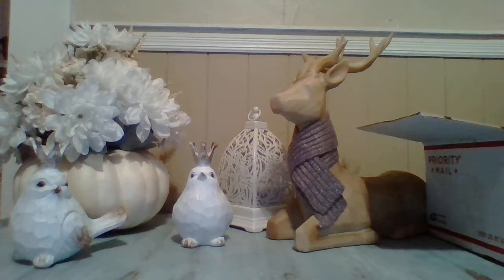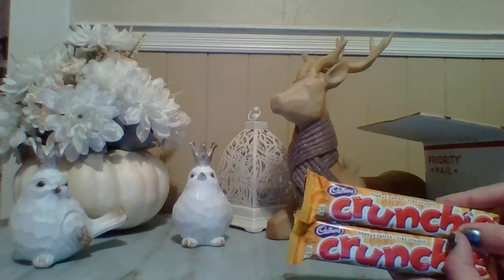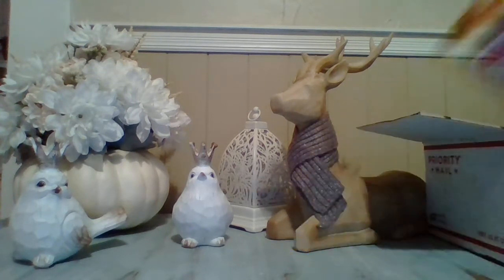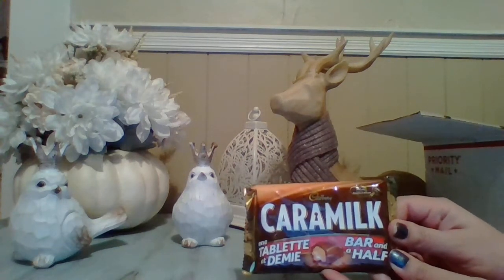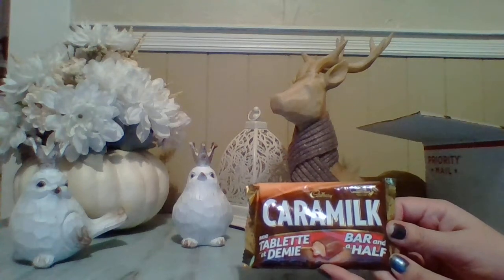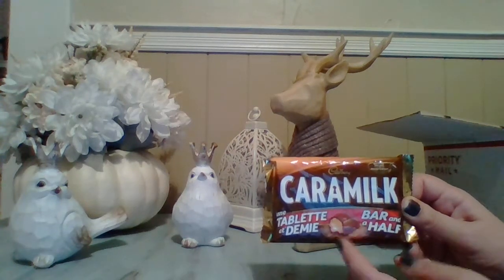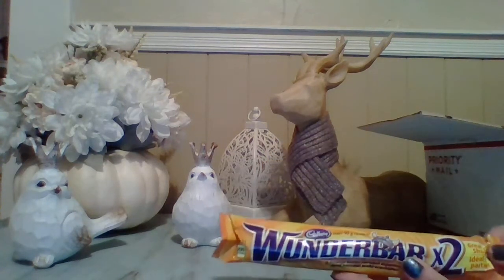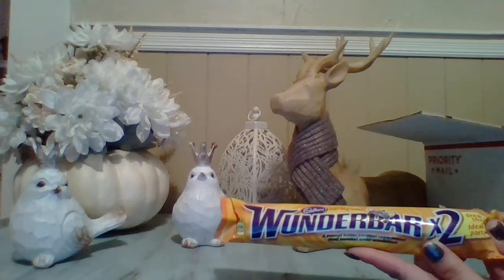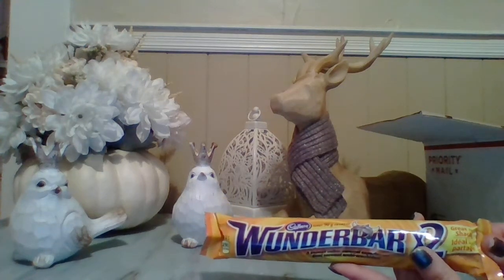The next one is Cadbury Crunchy Bars, which are also Canadian. There's sponge toffee in here, and then it's covered in milk chocolate. Oh, so good. I didn't know this, but apparently the Caramilk bar is Canadian. That was news to me. I guess maybe because it's a Cadbury product. This is delicious. It's really sweet milk chocolate with caramel in the center. A Wonder Bar, which I also found out is Canadian. I've never eaten one of these, but it's peanut butter and caramel inside, again, milk chocolate.